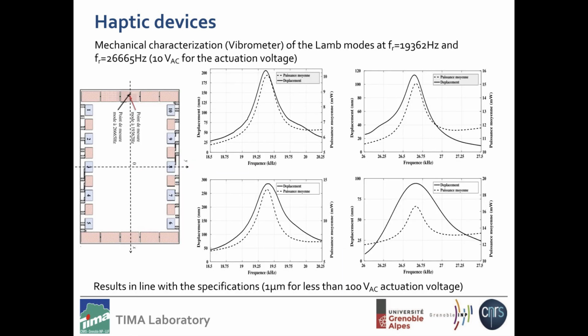this is typical results measured with a vibrometer at resonant frequency. This is the displacement, the power used for the excitation of the modes, etc. And we have also shown that we need less than 100 volts for the excitation of the modes. So it means that aluminum nitride is not so bad for making some actuators, and even for making the displacement of very big slabs compared to very tiny devices like the previous one, right?